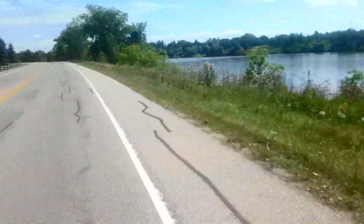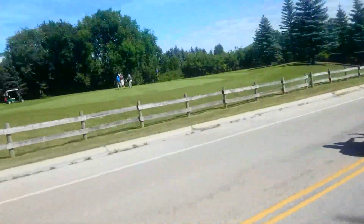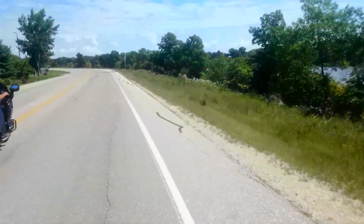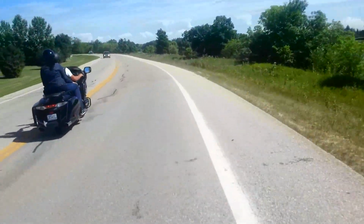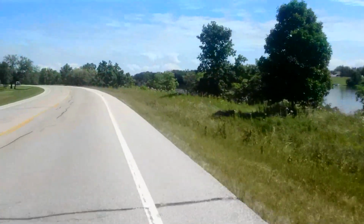Oh, this is nice, isn't it? Yeah, that's nice. So, let me get some golfers. I've never done this road before, and this is a bit disconcerting, because I rode motorcycles in this city for 5 years, and I never did this road. Evidently, there was a decent road to practice my cornering on that I did not know about for some strange reason.